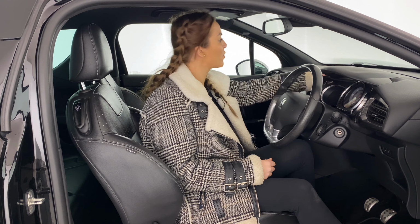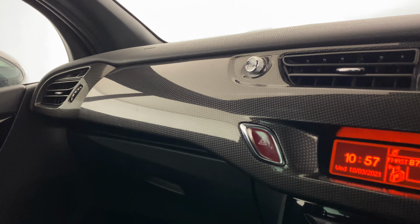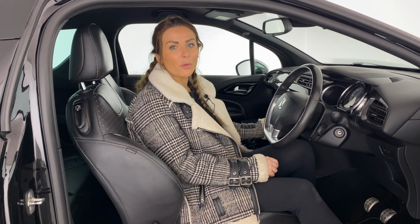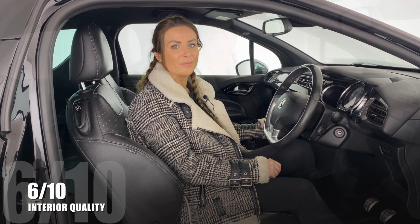Everything else feels really good quality, like the dash and this quite nice detailing that you have across here. The radio is a little bit fiddly to use, and because of that and the lack of steering wheel controls, I'm going to give this car a 6 out of 10 for interior quality and style.